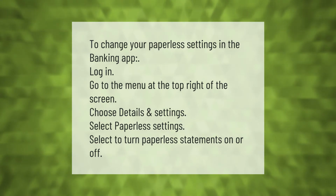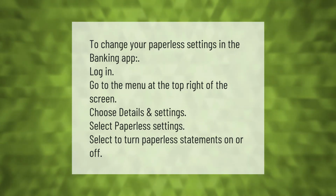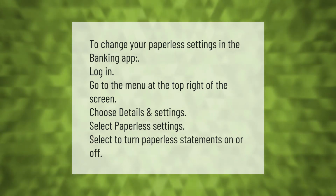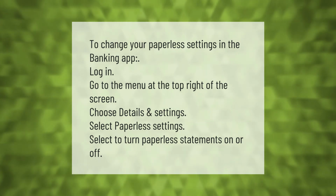To change your paperless settings in the banking app, log in. Go to the menu at the top right of the screen. Choose Details and Settings. Select Paperless Settings. Select to turn paperless statements on or off.